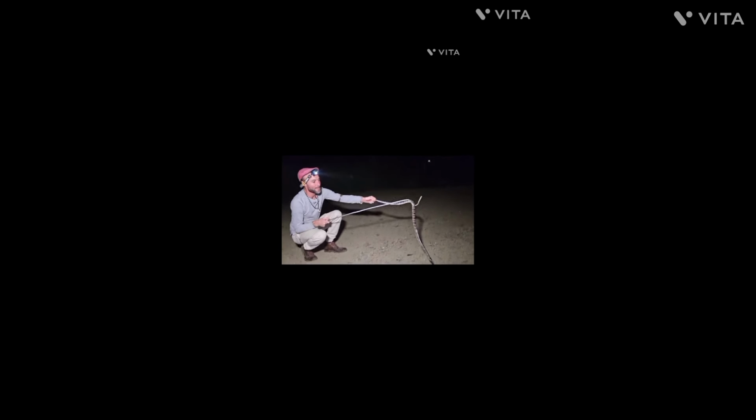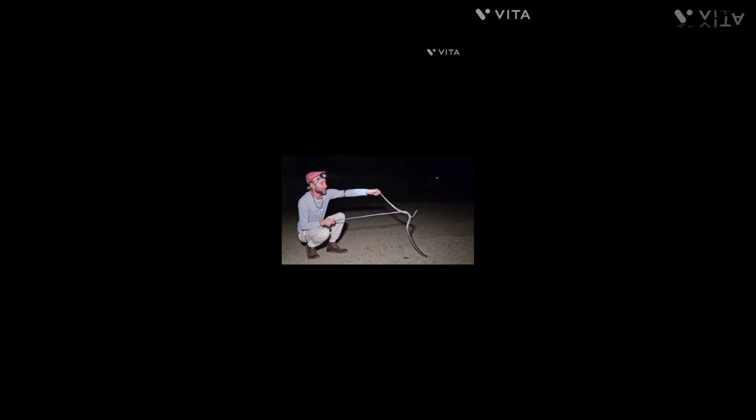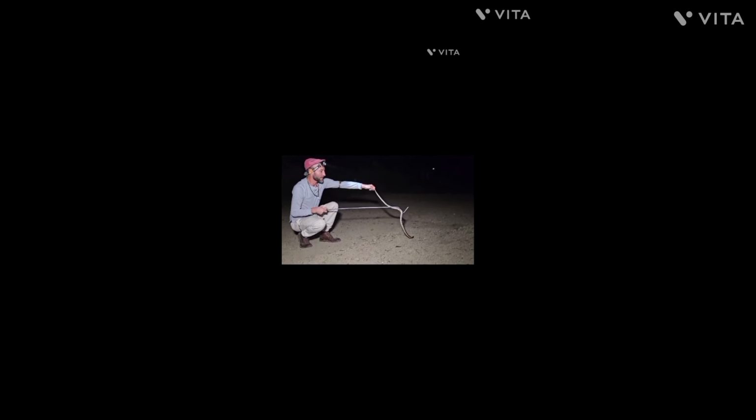This is where it gets a little bit more tetchy. This is the silent killer, the night stalker, the common krait, and it is perceived to be the most venomous snake on the whole Indian subcontinent. During the daytime, they're a lot more relaxed, a much easier animal to work with. At night time, this is like their prime time, this is when they're out hunting.